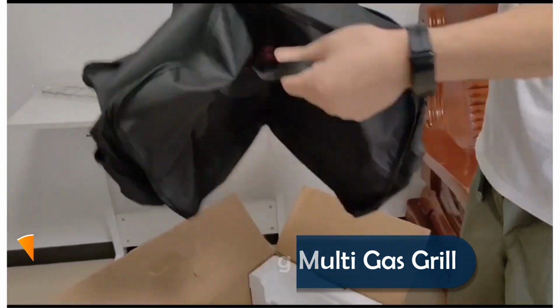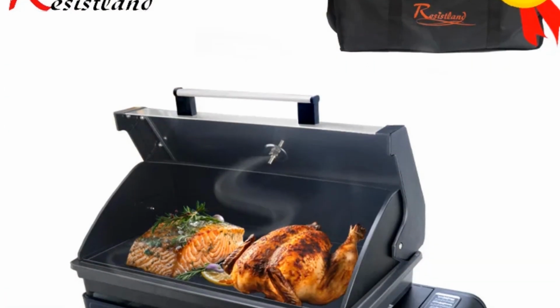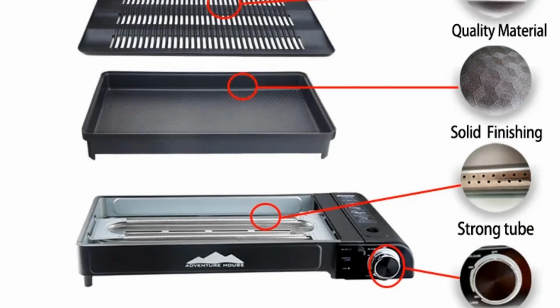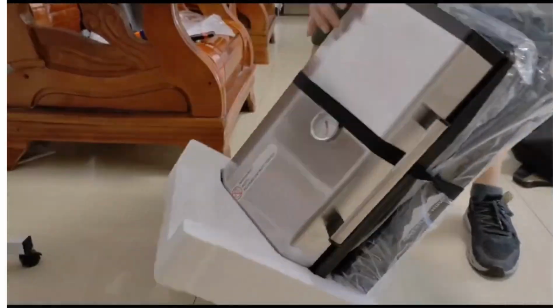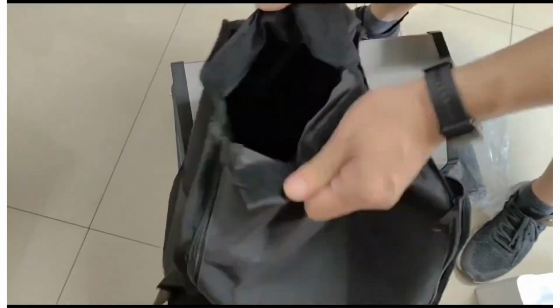Versatility meets portability with the Resistland Camping Multi-Gas Grill. Whether you're grilling, frying, steaming, or even cooking hot pot, this compact grill does it all. With a powerful stainless steel burner and adjustable flame, you get fast, even cooking for any outdoor adventure.